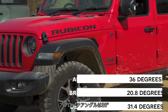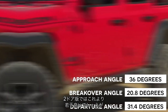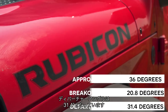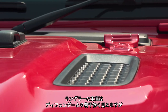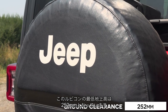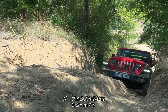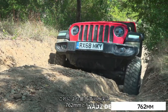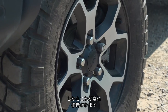The approach angle is 36 degrees, the breakover or ramp angle is 20.8 degrees. In a short two-door Jeep, obviously that would be slightly better, and out the back, the departure angle is 31.4 degrees. The Wrangler looks like it sits slightly lower than the Defender to the ground, and so it proves: the Rubicon has a 252 millimeter ground clearance. I've seen more quoted elsewhere, like 270 odd mil, but 252 is Jeep's official number, and that gives it a 762 millimeter wade depth.